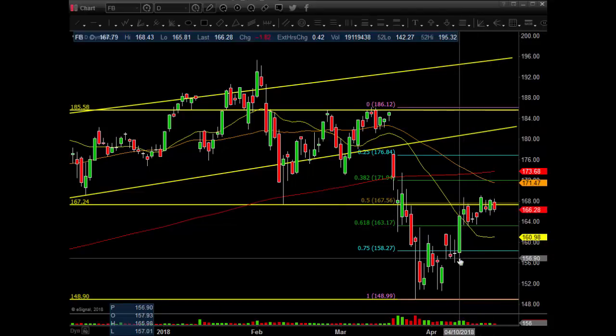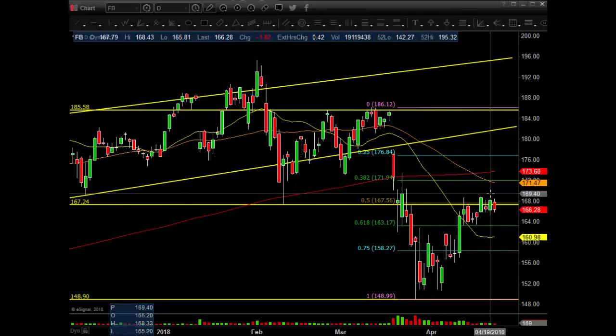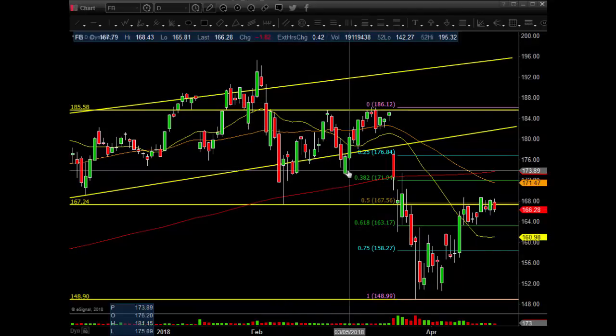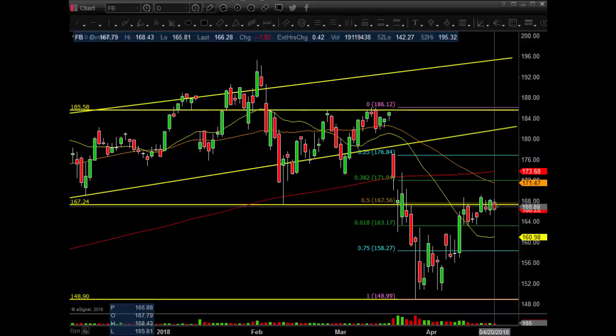Micro bull up sideways, macro bear, still in the lower range. If you take this pivot here, still holding this one off this pivot, the bounce up to the double top, breakdown. So watch this one here too, 167.24, holding that. If this pattern doesn't get going, again, let's talk about earnings.